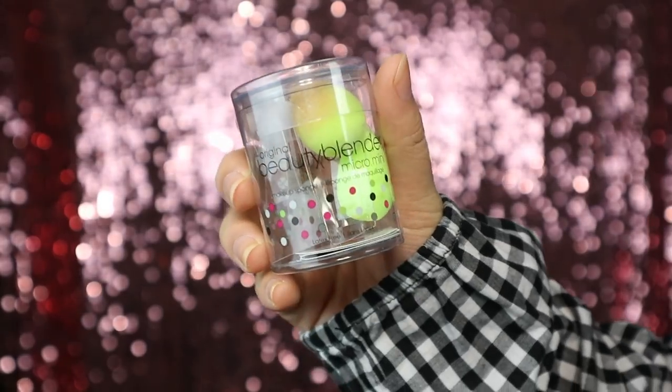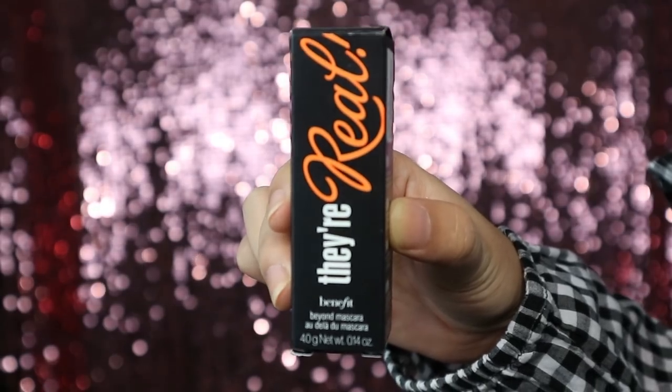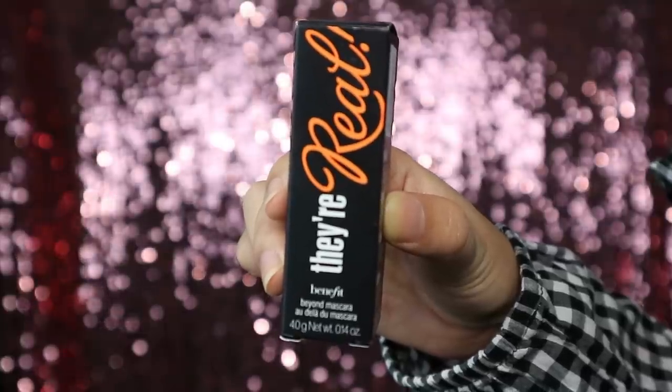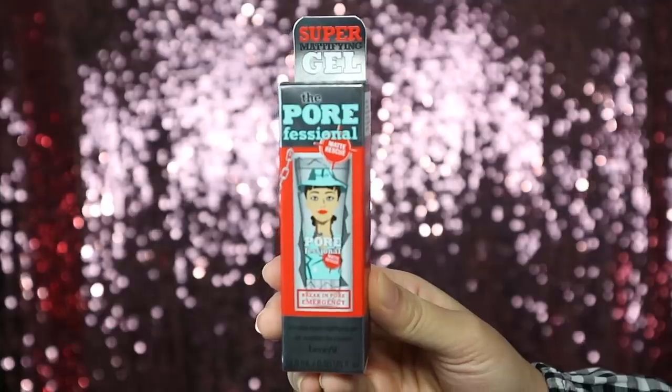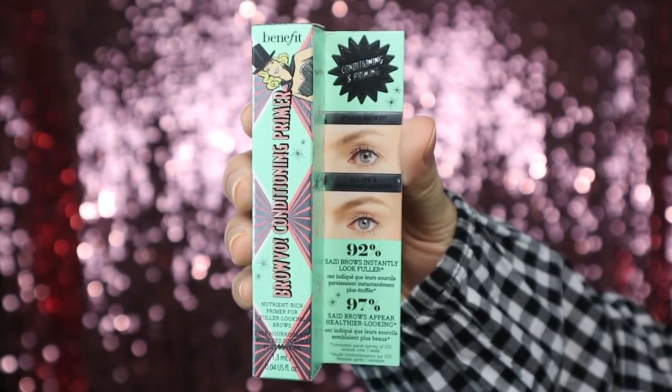They also sent me a jar full of their mini products. The first thing in this jar is this micro mini original beauty blender. One is dirty because I use it in this video. They Are Real Beyond mascara. This is the same mascara but in a mini size. Porefessional matte rescue primer. Browvo conditioning primer. This is an eyebrow primer, so you apply this before you apply any eyebrow product, and it's supposedly to make your brows stay in place and, you know, just stick like glue.